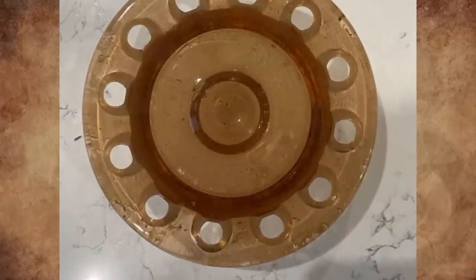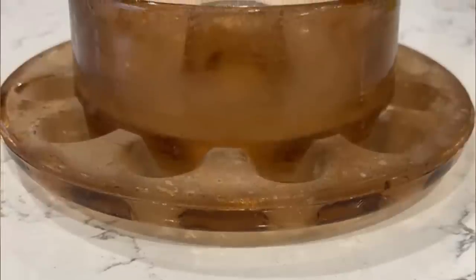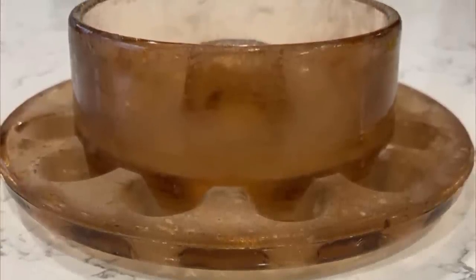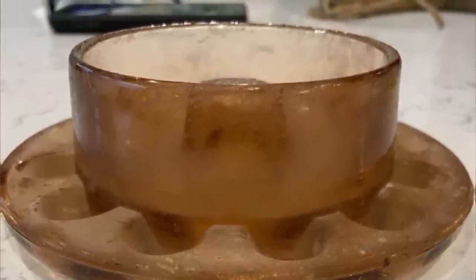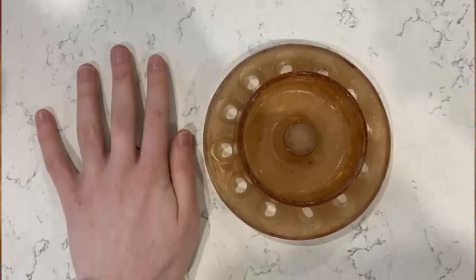What is this orange glass circular object with a central well and holes around the edge? I found it while clearing out old boxes from my grandparents. The central well is about 2 centimeters deep. The entire thing is about the size of a grown man's hand.